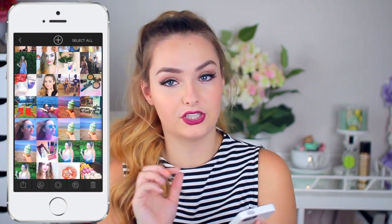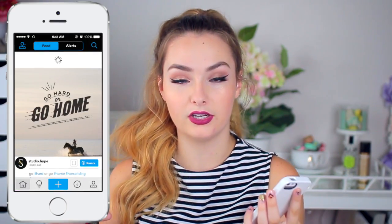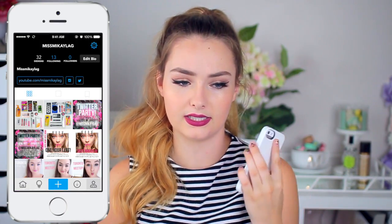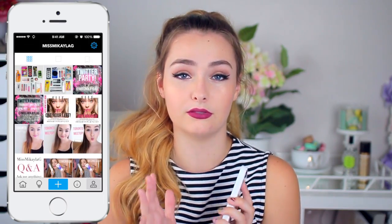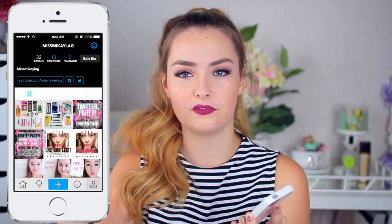And then I have Facetune, which I use sometimes if I'm wanting to blur some imperfections or whiten the background or my teeth. And then I have Studio, which is where you can add text onto different pictures and different designs and stuff. Studio is a really great app, and I love it so much, and it's really useful for the things it does.